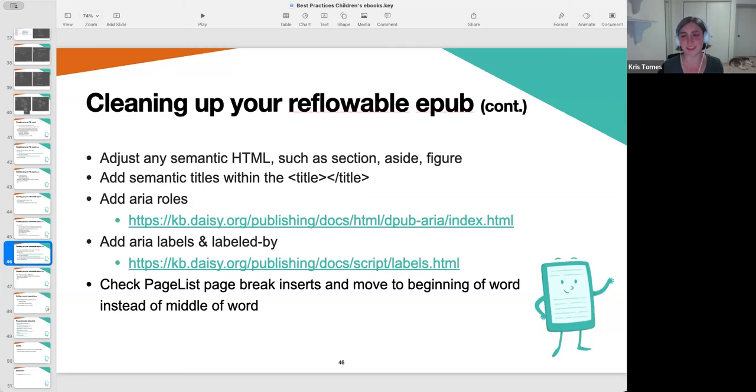Then, similar to fixed layout, we'll add title semantics, ARIA roles, ARIA labels and labeled by. And then here we're going to check the page list page break inserts. So in my experience, which it's only been a month or two since this feature's been in InDesign, I get page breaks inserted in the middle of a word, which will physically give it a space in the word. So what I like to do is move those to the beginning of the word.